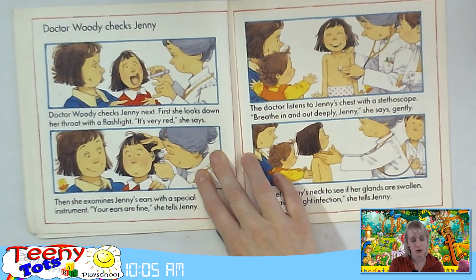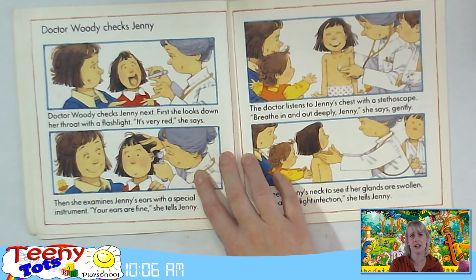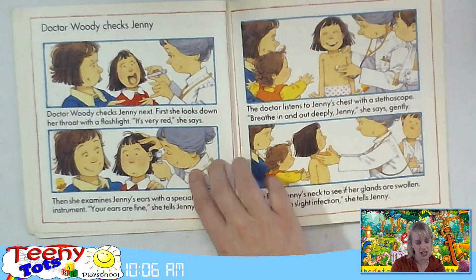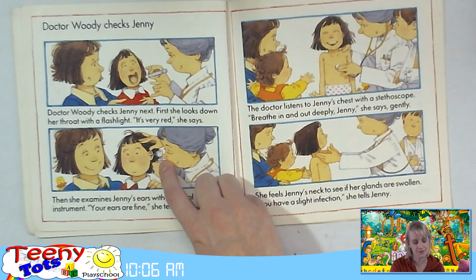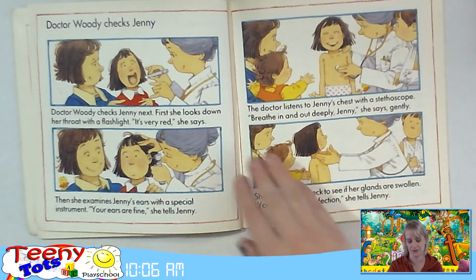First, she looks down her throat with a flashlight. It's very red, she says. What does that mean? I think her throat is sore. Then she examines Jenny's ears with a special instrument. Can you see? Your ears are fine, she tells Jenny.